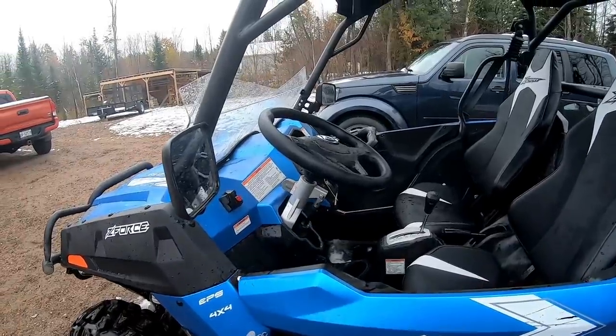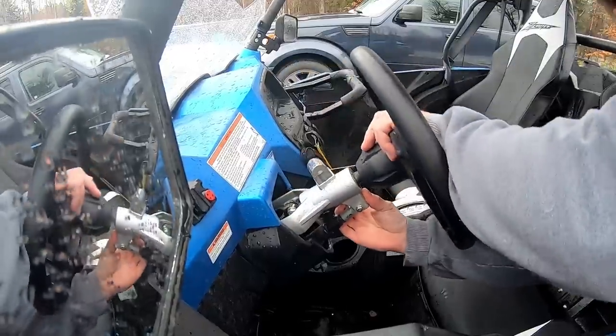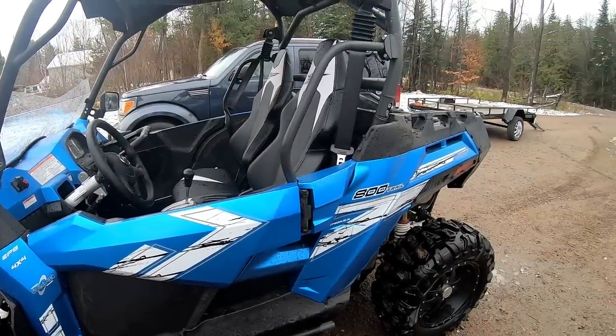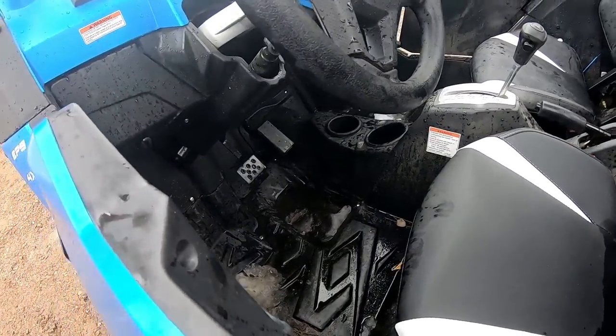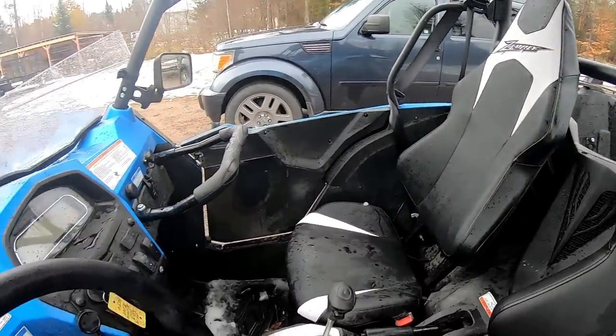Is that steering adjustable? Yeah, steering is fully adjustable. I just put it up so I can get in and out a little easier. Do you have airbags? Oh, I wish. It's supposed to be a car. They do things differently.